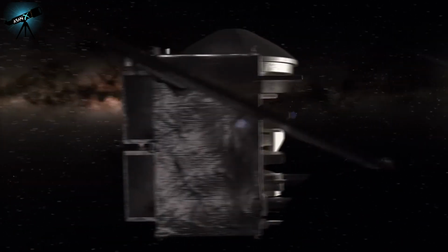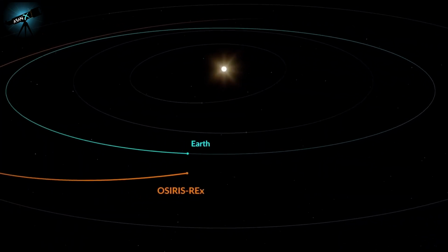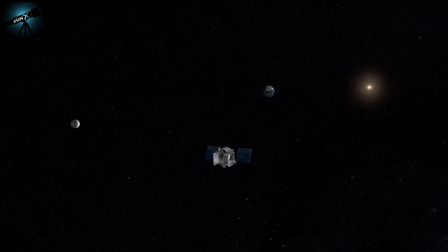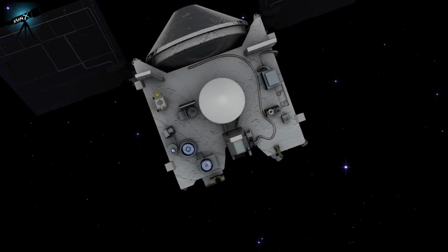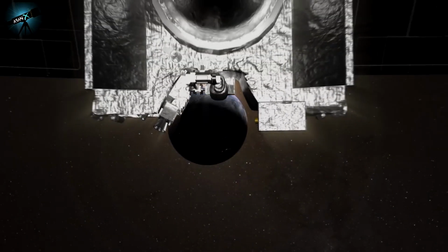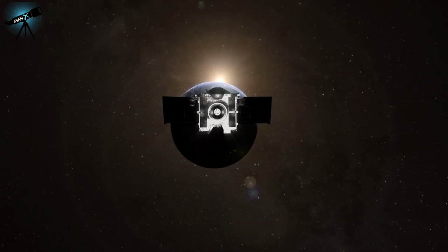It bid farewell to Bennu in May 2021, embarking on a 1.2 billion-mile cruise back to Earth. Now, 2 years and 4 months after leaving Bennu, OSIRIS-REx is closing in on the place where its journey began. On September 24th, the spacecraft will approach to nearly 63,000 miles from Earth.